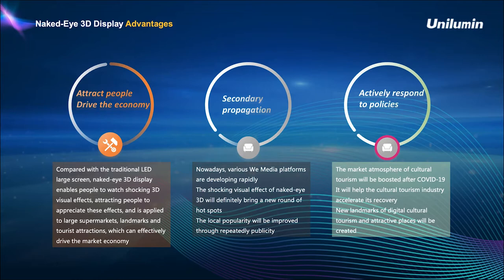And third, the market atmosphere of culture tourism will be boosted after COVID. It will help the culture tourism industry accelerate its recovery, and new landmarks of digital culture tourism and attractive places will be created.